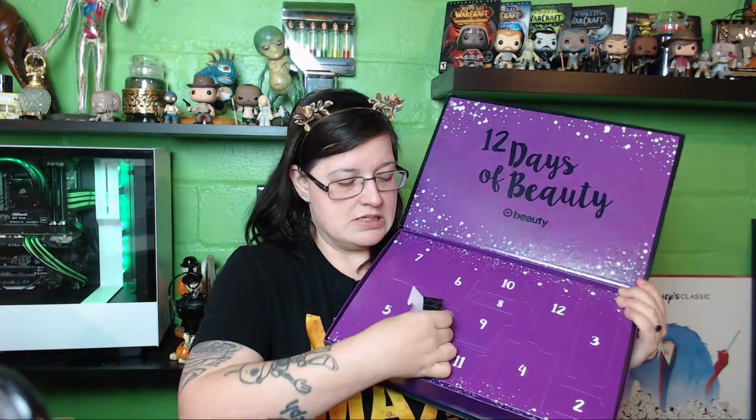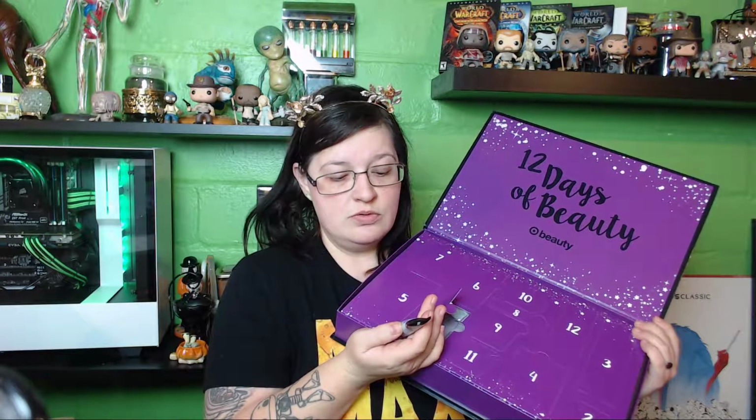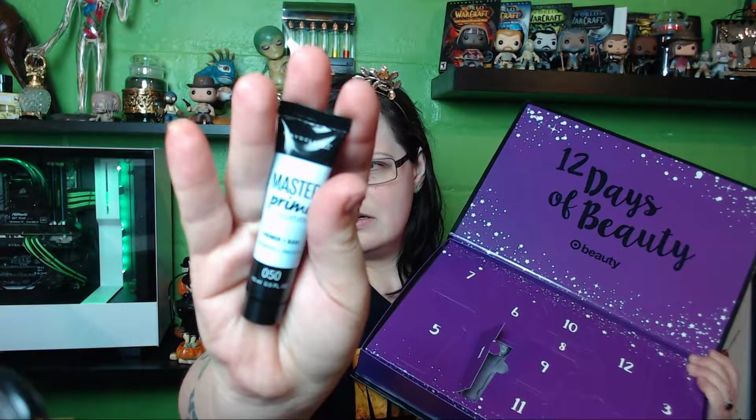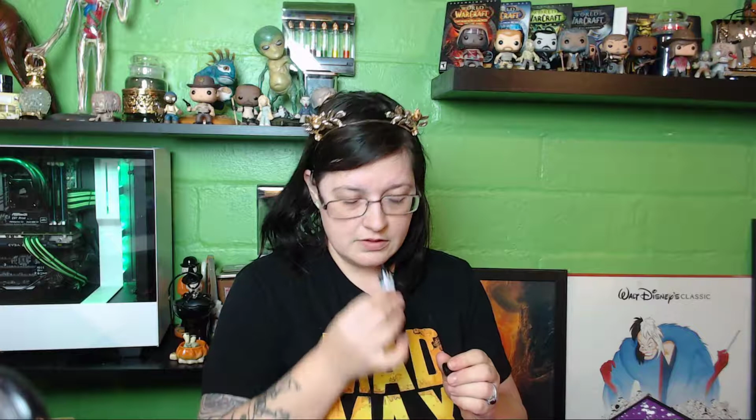But our first one is the Maybelline Master Prime Primer Base in Hydrate and Smooth, and it is 0.5 fluid ounces. I think the lighting's better, but it's not that great. I want to just see what this smells like. I love getting primers. The white primer. Let's take a tiny bit out. Feels more moisturizing, like a moisturizer. It doesn't really feel silicone-y at all. And there's definitely no color on it. But it does feel like it's smoothing. So I think that's a plus. I doubt you can even see it.